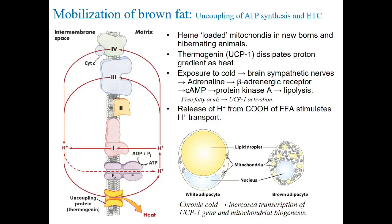Now, be careful with that, because after we've already done semester break, in a few weeks, we're going to talk about things that change your metabolic rate, like thyroxine, T3 and T4, coming from your thyroid, which increases metabolic rate, generates more heat energy.